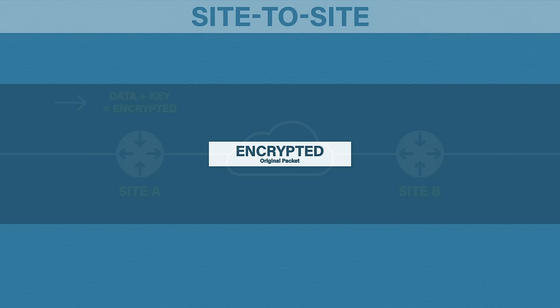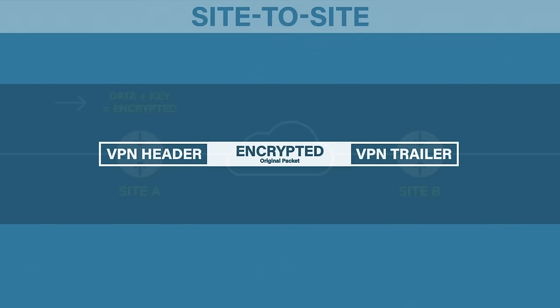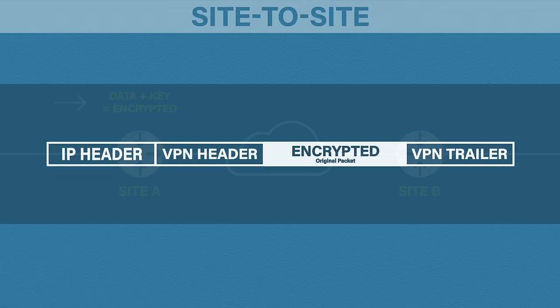Once encrypted, the router then encapsulates this data with the VPN header and trailer. Then it adds a new IP header. This new IP header will have the public IP address of the remote site. Now, there is a bit more to it when it comes to VPN headers and trailers, but this is the general idea.